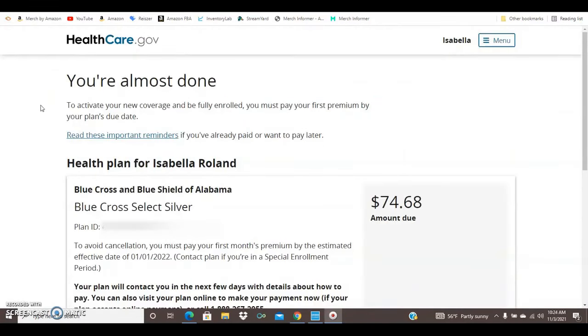It says the last thing we have to do to be fully enrolled is to pay my first premium by the plan's due date. So I have already automatically enrolled in AutoDraft to pay my health insurance bill, and I'm already set up with this provider, Blue Cross and Blue Shield of Alabama, but I'm going to just make sure everything is set up properly so that we can finish this out.